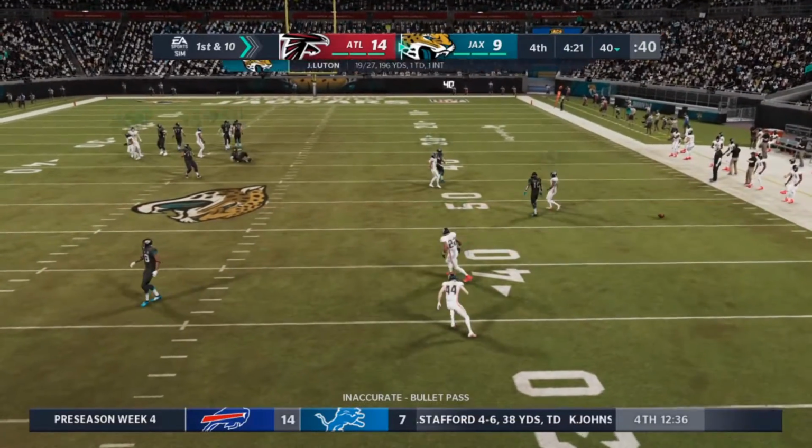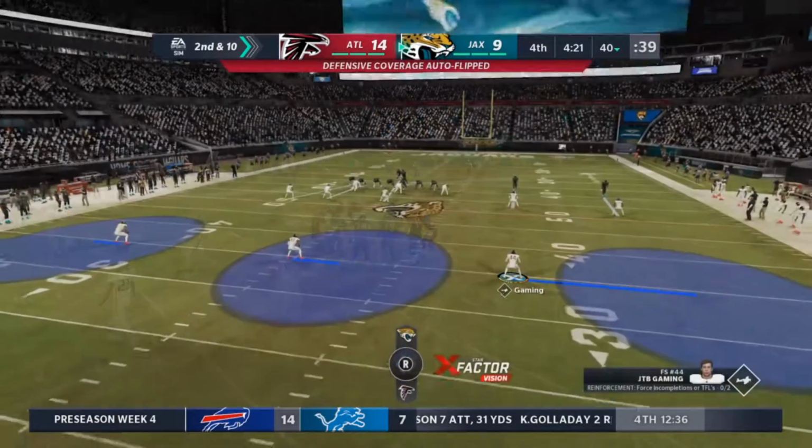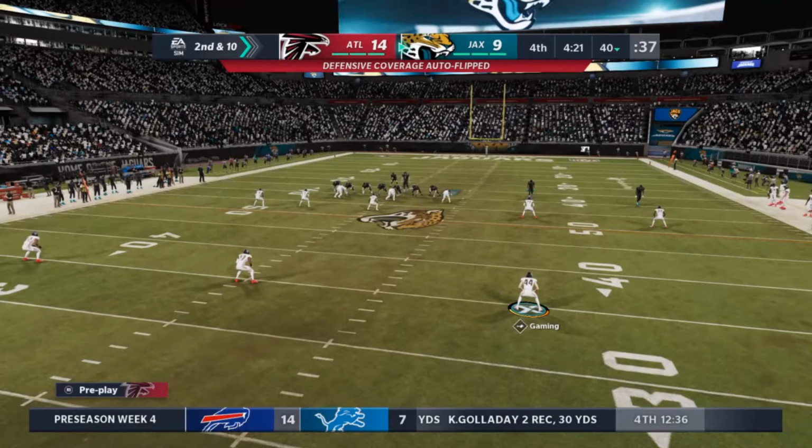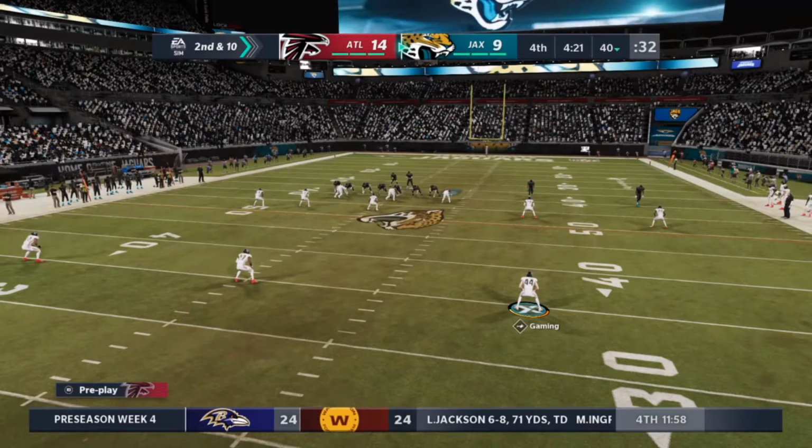And now a throw on 1st down there, but it's incomplete. He was looking to get that one to Chris Thompson, but it'll be 2nd down. Incomplete. So 2nd down and 10. Once again, they'll go from the 40-yard line.